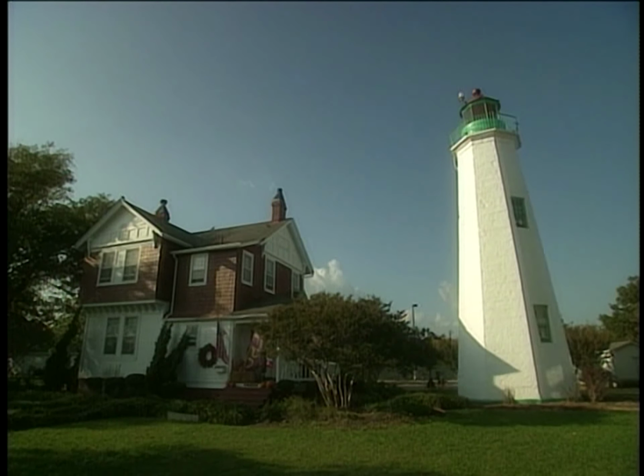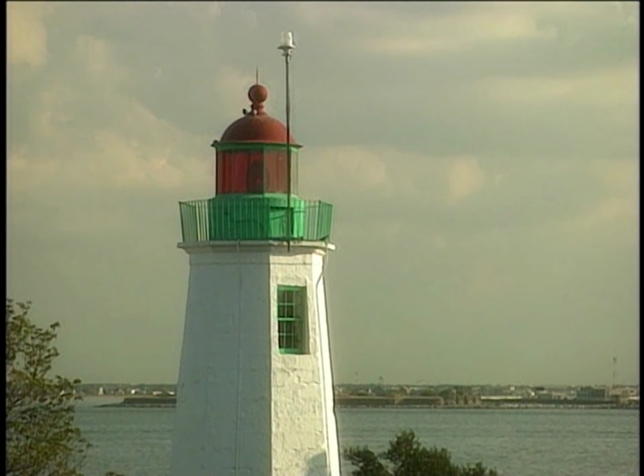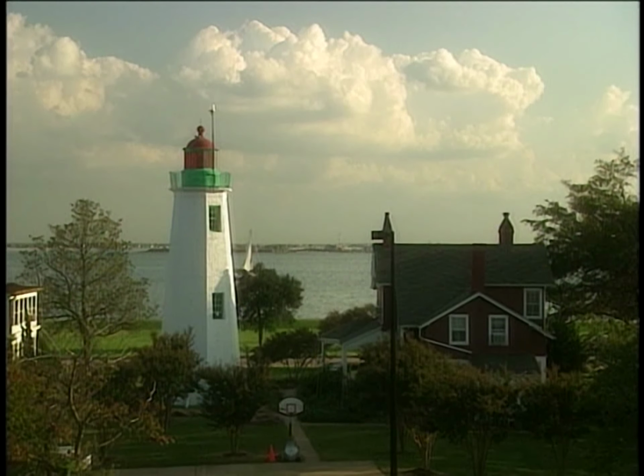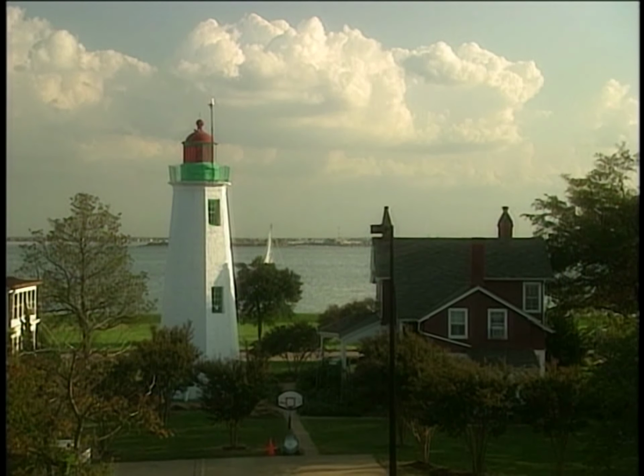Old Point Comfort is a good example of the conical lighthouse which had a detached dwelling. That light was built to guide vessels in the Hampton Roads, which is one of the two major harbors on the Chesapeake Bay.